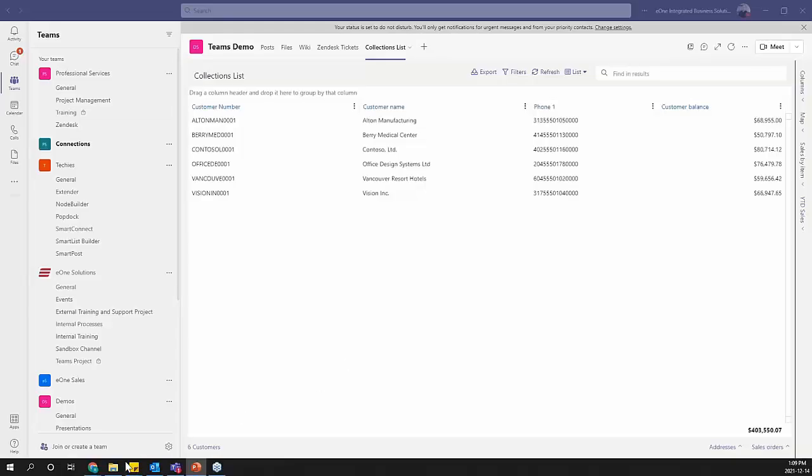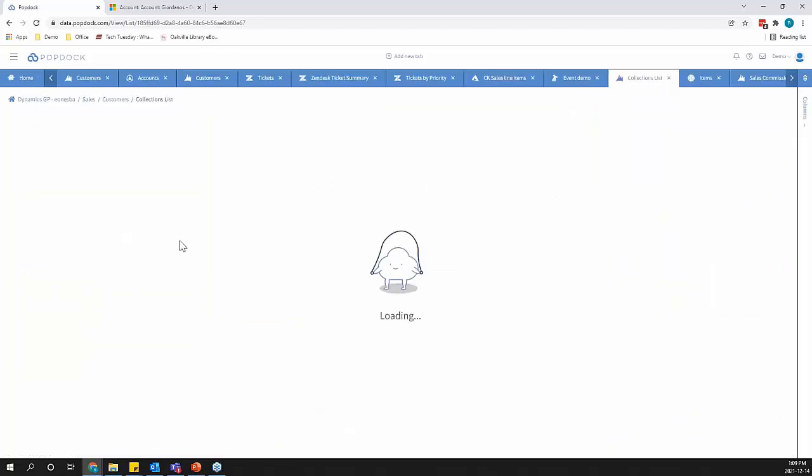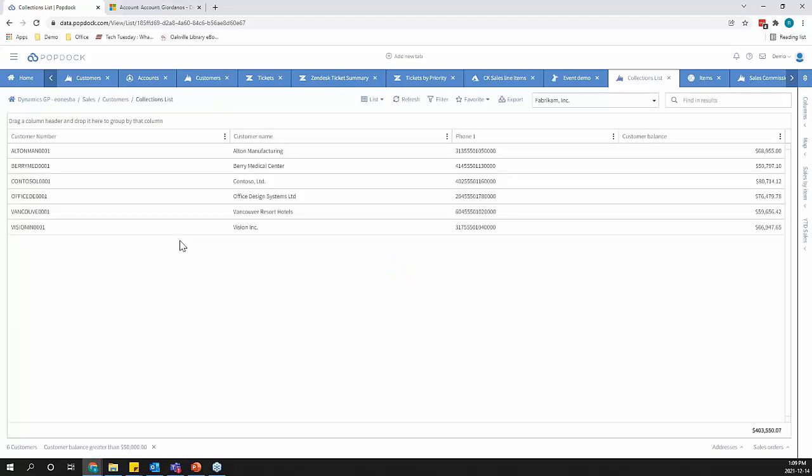All right, so let's jump into PopDoc really quick. And I want to jump straight into a list, okay? So I'm going to use a collections list, which is pulling from the Dynamics GP customers list, okay? So first and foremost, you keep hearing me use the word list. It is very much like a smart list, meant to be list-driven data, okay?